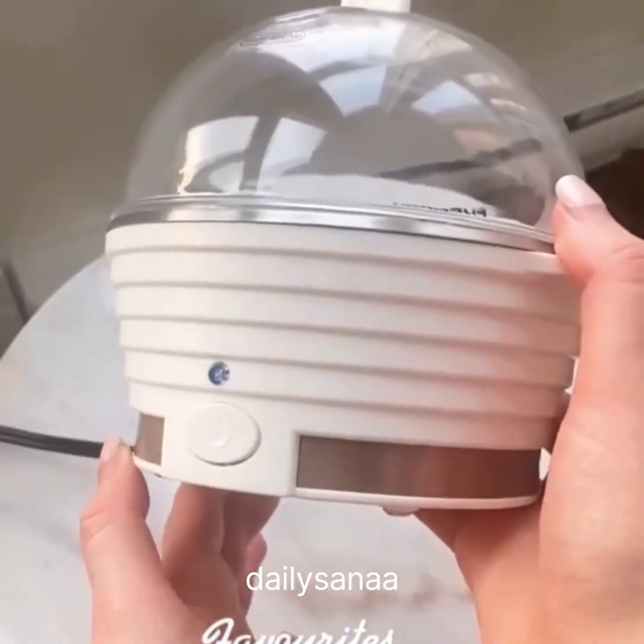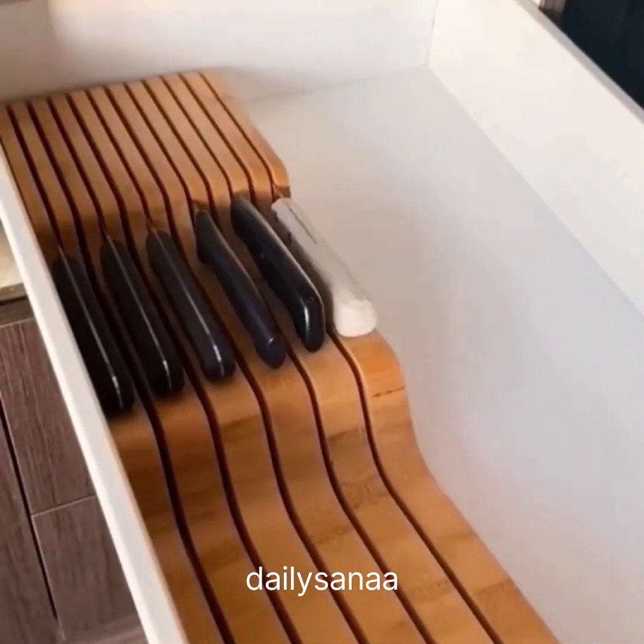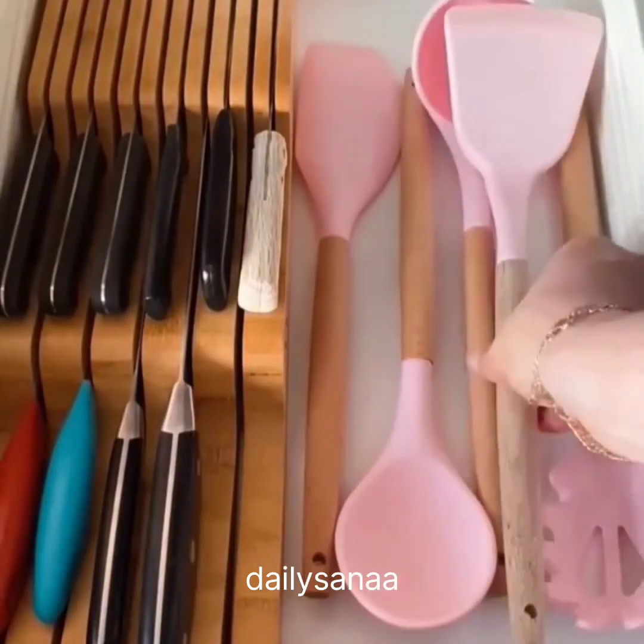Amazon kitchen favorites. This work of art is a knife block for the kitchen drawer. It can hold up to 16 knives no matter what their shape or sizes, and it leaves plenty of room for other things in that drawer.